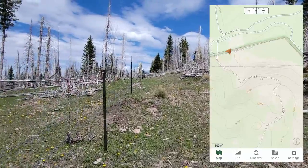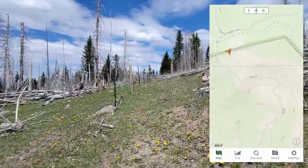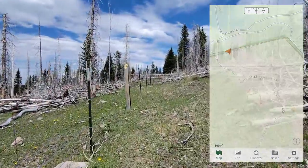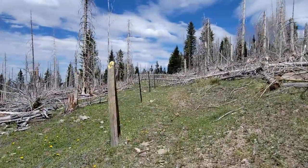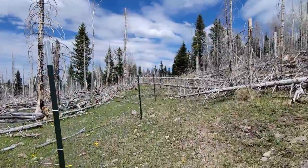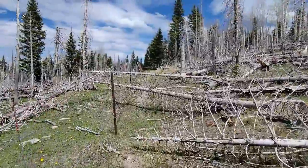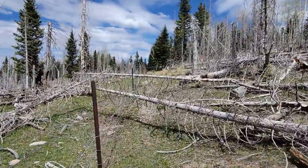So I'm back to the barbed wire fence. It looks like the trail on the map goes further up before it hooks right. And there's more trees in the way, but to the right, it's all trees. There's no way I can go right here. So I'll just keep following next to the fence for a while and see what happens.